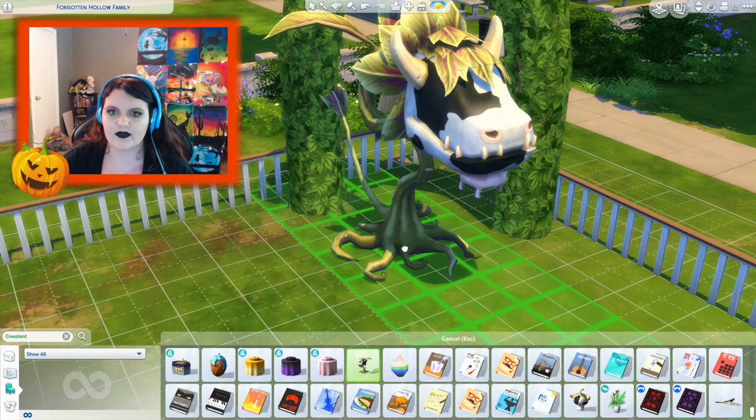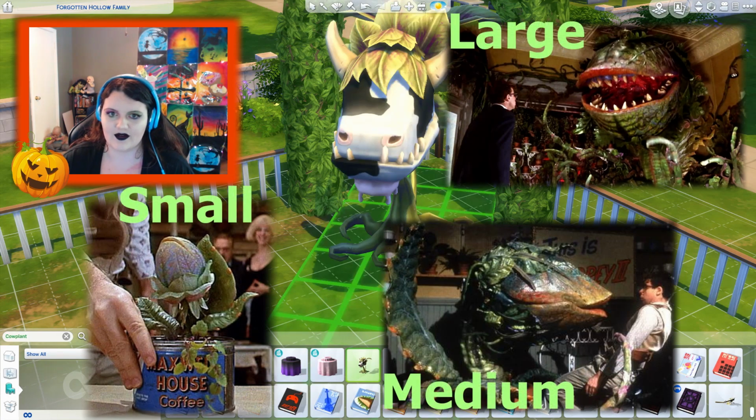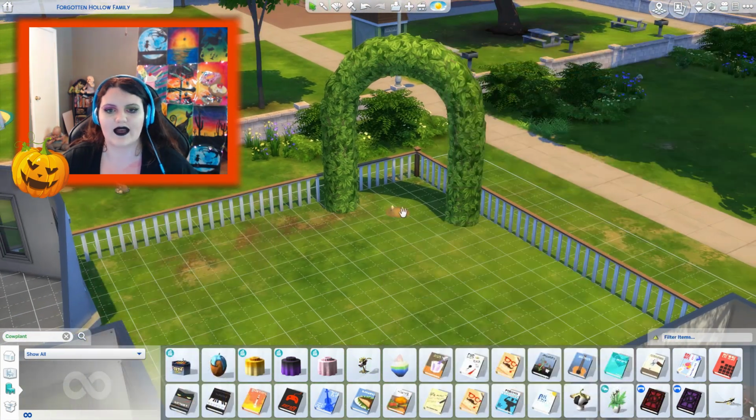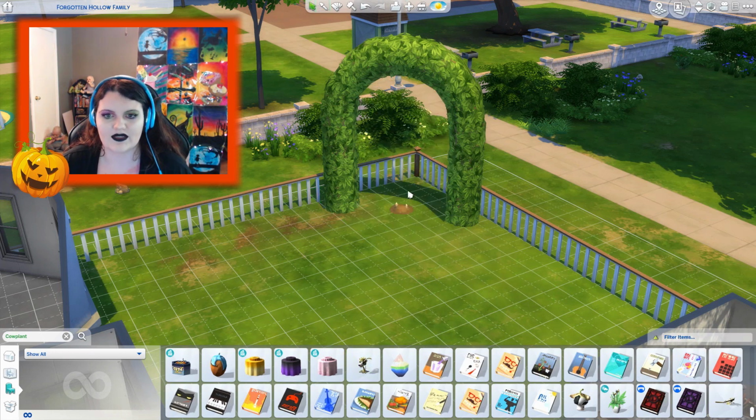Now, I know they're large to begin with, cow plants, and they're just about as tall as Sims. However, Audrey 2 is actually about 12 feet tall. Technicians built 6 different Audrey 2s in various sizes. I hate that it just doesn't show me that he's there. But trust me, you saw, he's there. He's large, he's in charge.